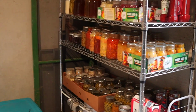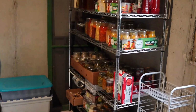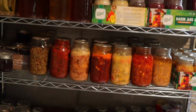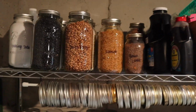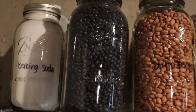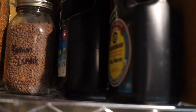We are down in my basement. I have actually been working on fixing this up because the carpenter is going to be building me custom shelving, but you can kind of see, get an idea. And then I'll show when it's done because I'm super excited. Up here is kind of more bulk stuff. Baking soda, more beans, more grains, more grains.